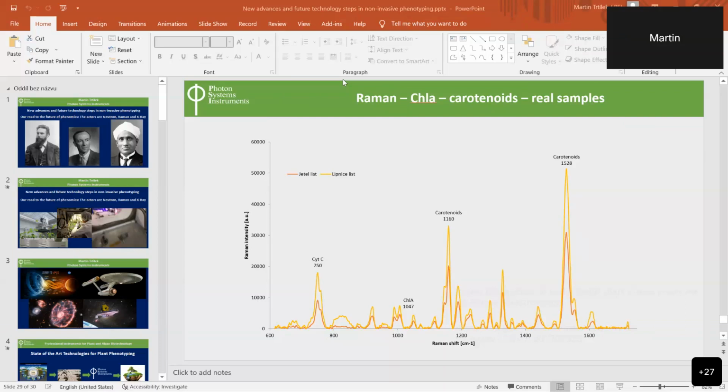It would also be great to have multiple excitation lights, and then you could do a kind of Raman hyperspectral imaging. But this is a bit complicated.